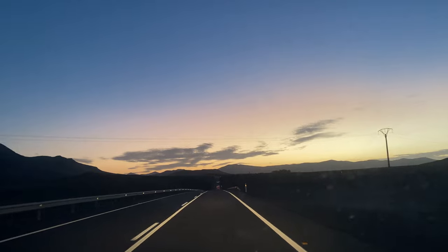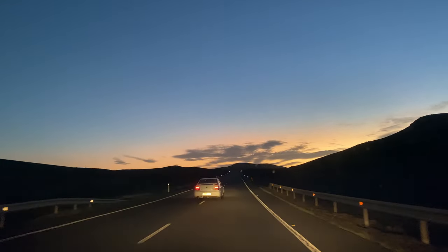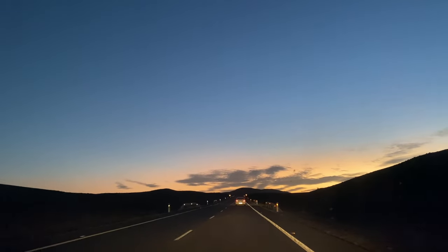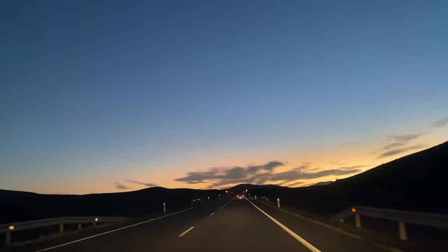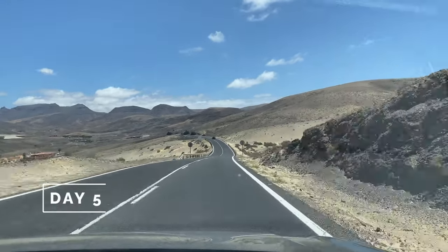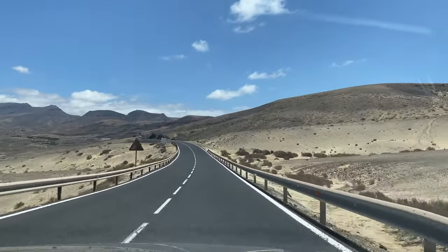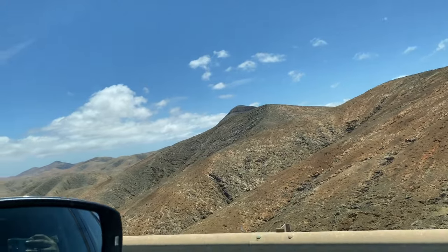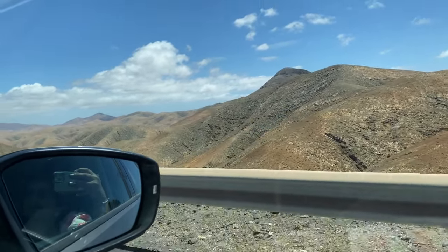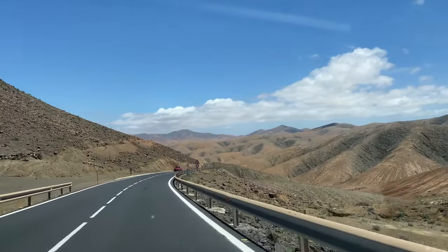This was our last stop for the day. We enjoyed another Fuerteventura sunset as we headed back to our Airbnb. We had quite a long list of places to visit on our fifth day on the island. As usual, we started the day with a dramatic drive.